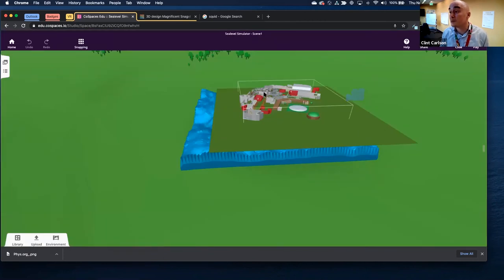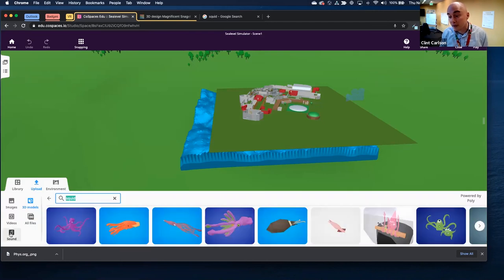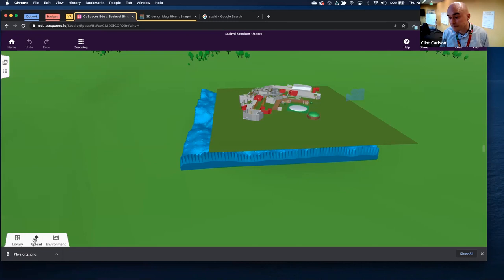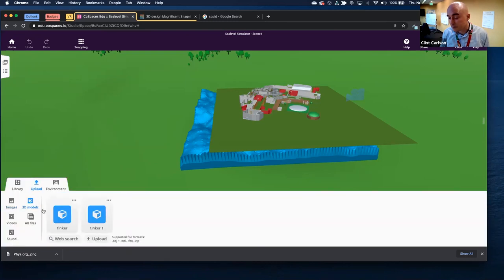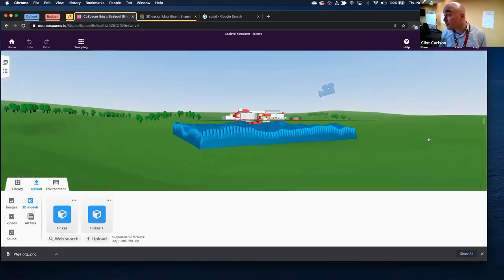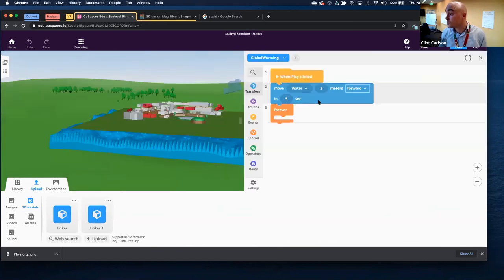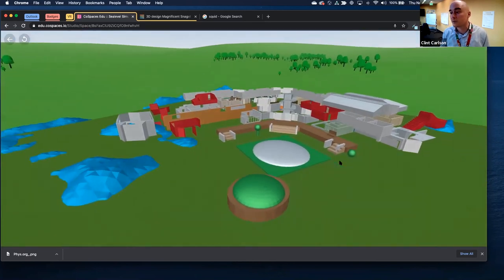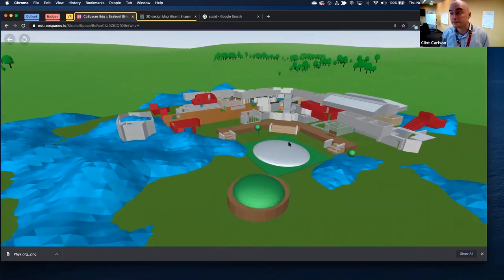So this was that 3D model that we had created and then imported into CoSpaces. So if I go to 3D models, it'll take a little bit for that thumbnail to load, but that's that 3D model. And then we brought in a texture of water and set that code to just raise it up 3 meters in 5 seconds. And we're simulating rising sea levels at our school.